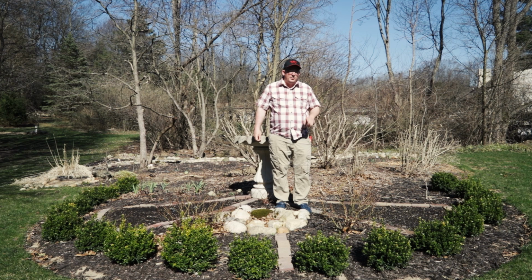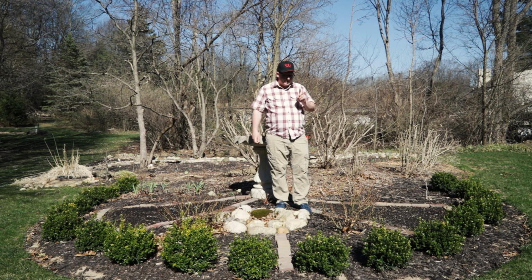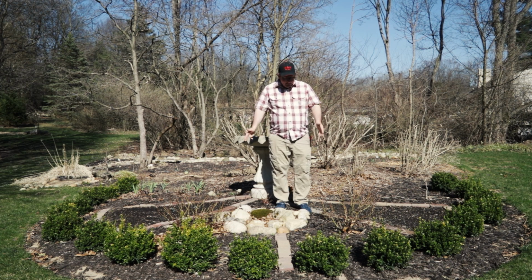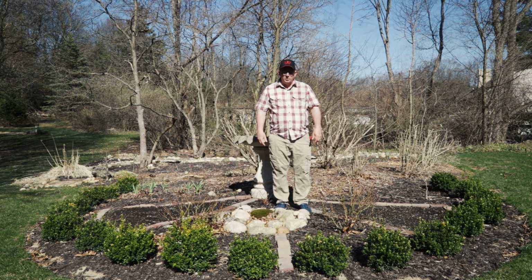Now last year, if you'd asked me what was the least likely thing for me to ever grow in my garden, I would have said roses, because I like vegetables. But I have these two rose bushes and I'm really fond of them, and it's time to prune them.